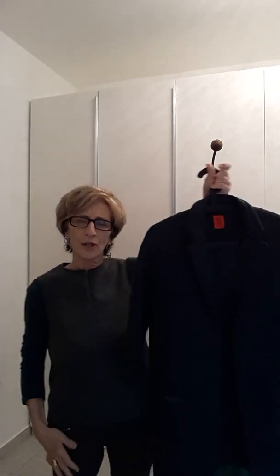Layering, any sort of additional layer that you can give yourself, really adds to the power of your look. So if you've got a coat like this that you can keep on in a meeting, and what's underneath is perhaps not particularly powerful, let's just say you're wearing a t-shirt and a pair of jeans, putting on something like this over the top of it and then keeping that on will give you some real power in the meeting.